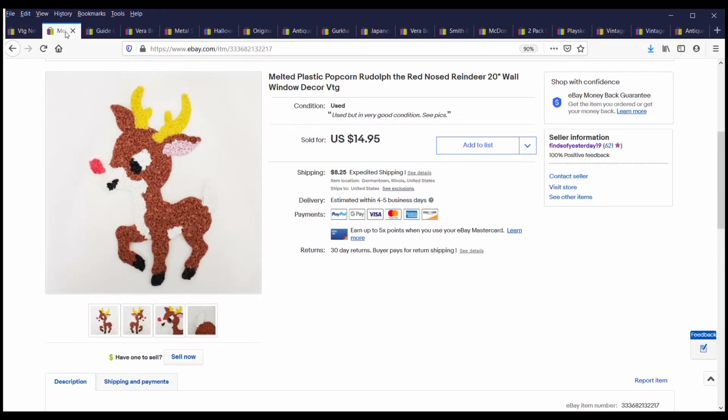This next item is a melted popcorn wall hanging. It's Rudolph the Red-Nosed Reindeer. He's about 20 inches tall and he sold for asking price of $14.95. I'm sure we've all seen these before. I had these when I was growing up, like in the 70s, and I paid 25 cents for this.